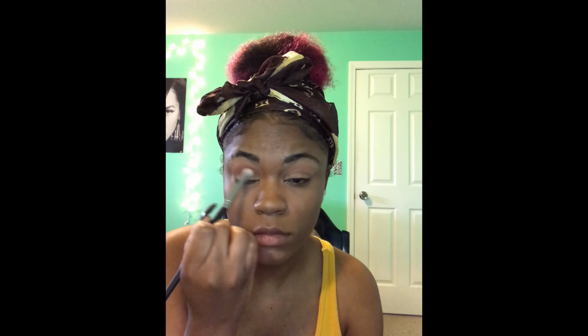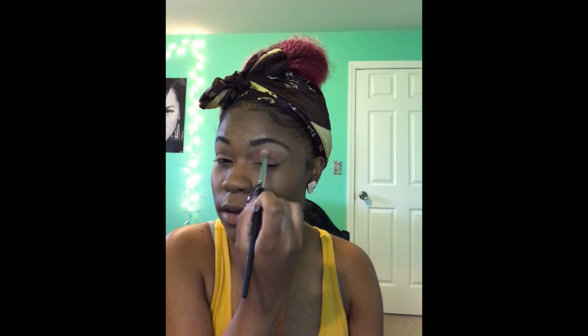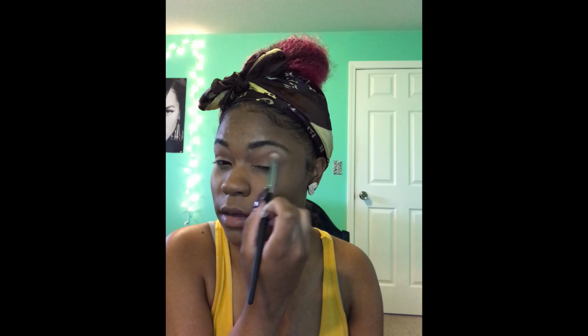And you can see that's super dark compared to what we've been going through. Super dark. Just going right into that crease. So, we're gonna go ahead and move on to the next color.